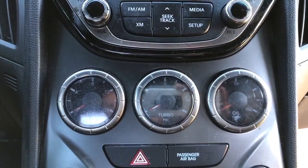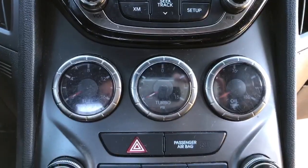There's these 3 gauges in the middle as well. You've got your fuel consumption, your turbo pressure, and your oil temperature. They look nice being in that position, but in all honesty, they're kind of hard to read. On a sunny day, there's a lot of glare and you can't even read them anyway.